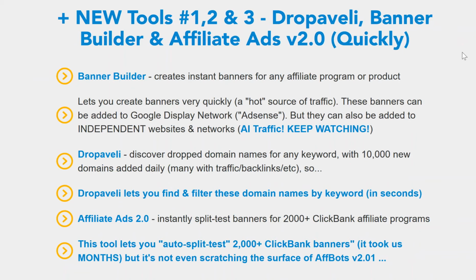And we have Dropavelli, the banner builder, and Affiliate Ads 2.0. So firstly, the banner builder, which allows you to create instant banners for any affiliate program or product. So it lets you create banners very quickly, and banners, as we know, is a very hot source of traffic. And you can add these banners onto various places online, you know, many different websites. One of the most popular ways to push these banners out to promote your website is using the Google Display Network, which used to be known as AdSense.